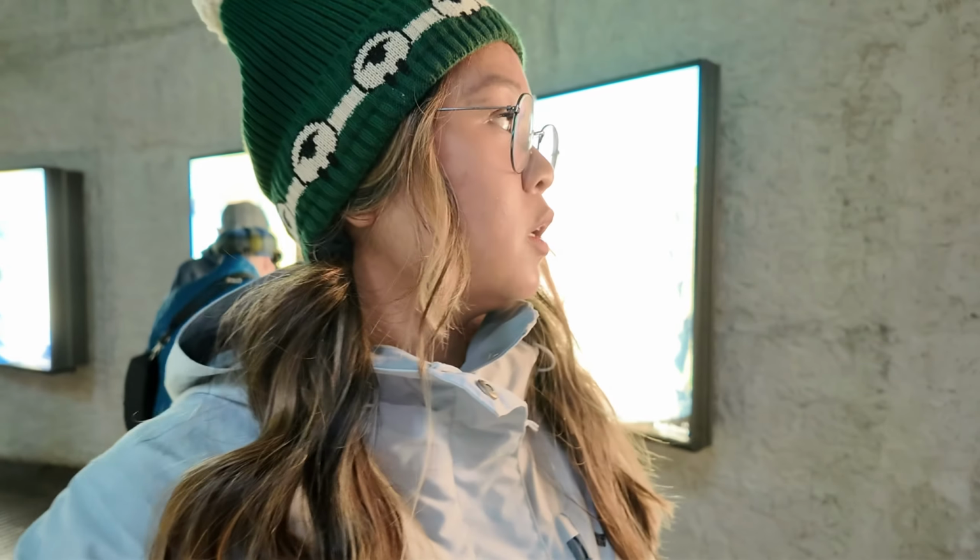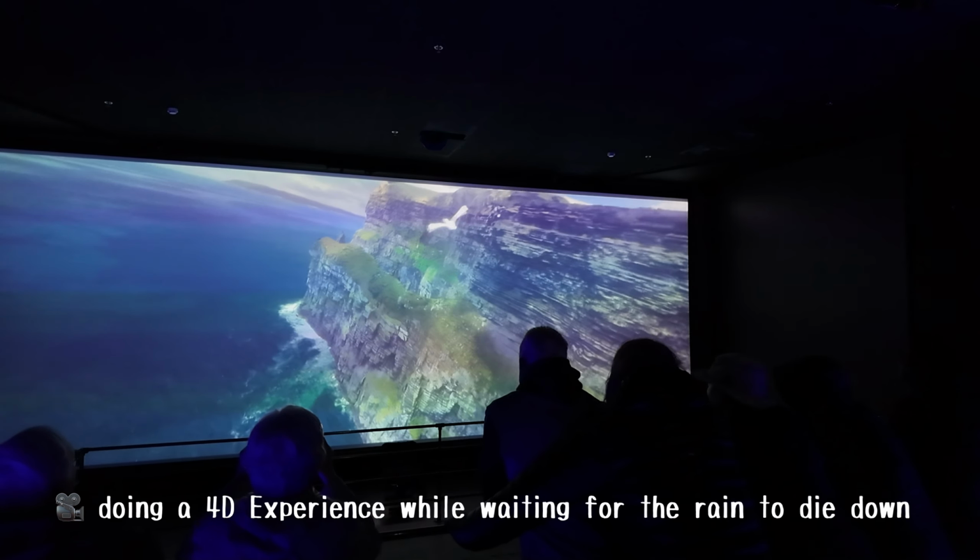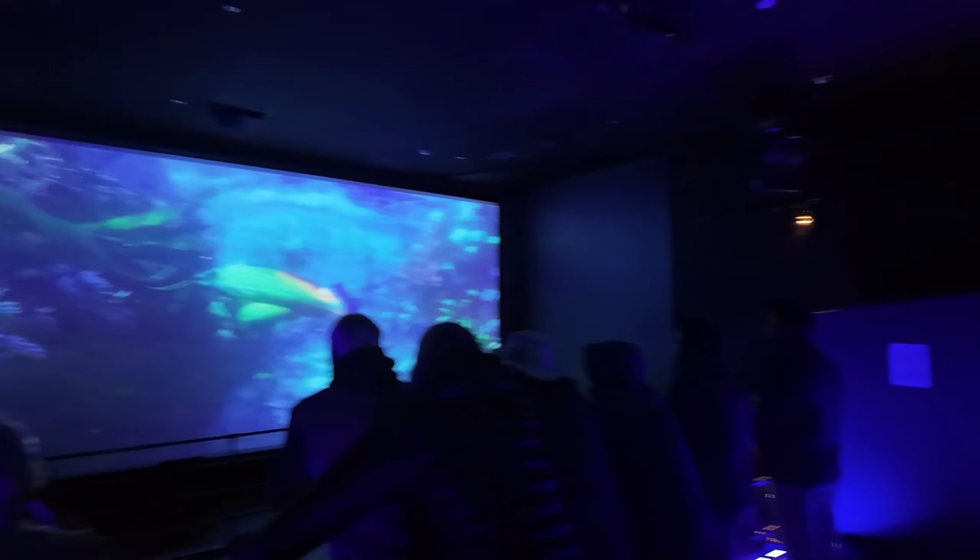So we're currently at the visitor center for the cliffs. Right now it's really windy and rainy out there, so we're spending time in here to see if it will die down. Unfortunately, we only have an hour here total at the cliffs. We just finished the Ledge 40 experience, and now we're going to try our hand at the upper portion of the cliffs.